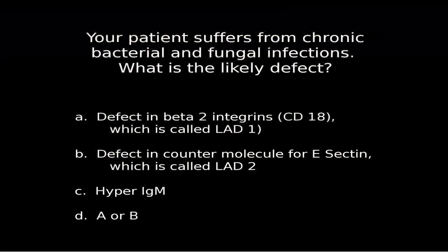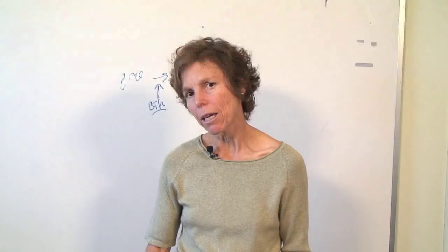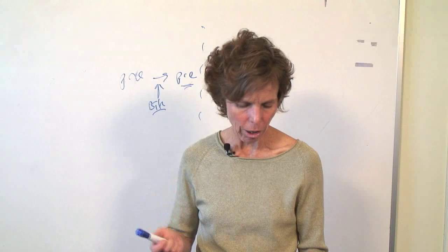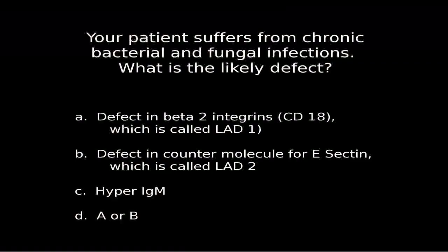Number 15: your patient suffers from chronic bacterial and fungal infections. What is the likely defect? So they have bacterial and fungal infections. All right, let's look at the answers. A, defect in beta 2 integrins, CD18, which is called LAD1, leukocyte adhesion defect. Okay, that sounds good, because you have to be able to get into the tissue. Remember, the leukocytes have to adhere to get in there to fight these bacteria and fungi. Okay, so that's true. B, defect in counter molecule for E-selectin, which is called LAD2. Remember that.